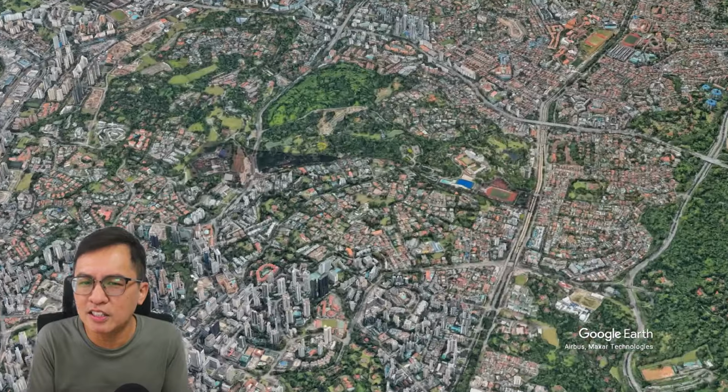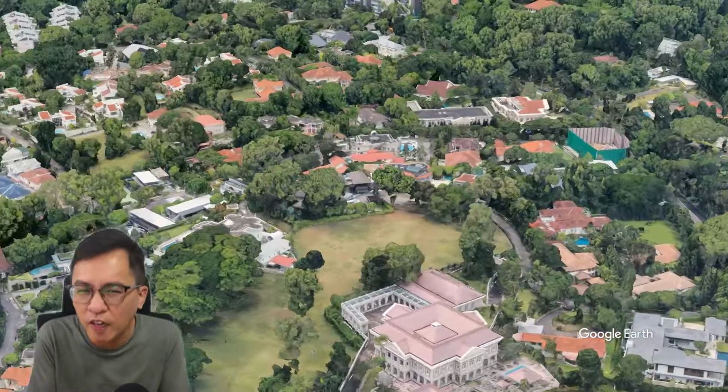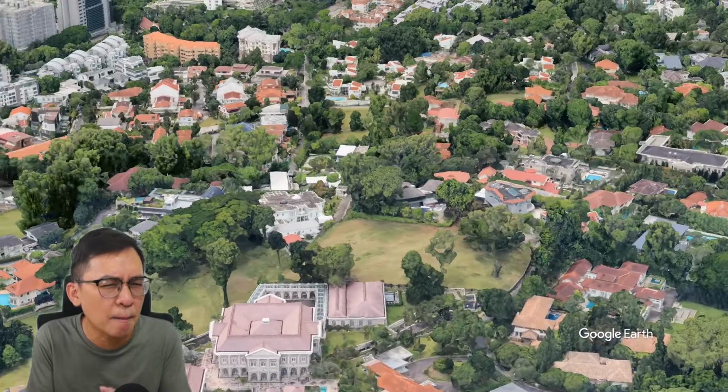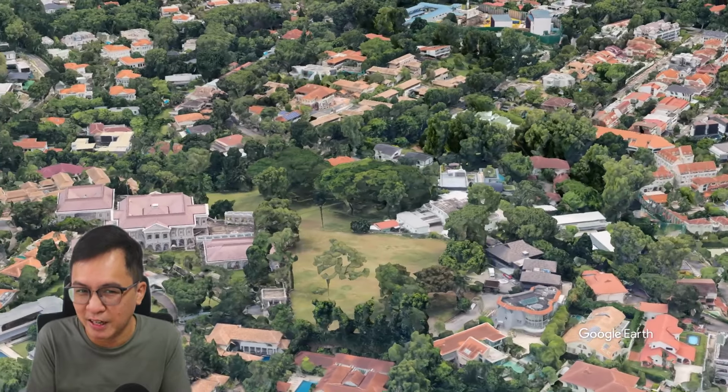Anyway, there are always tenants willing to pay extraordinary rental for the property they want, or record PSF for penthouses that most Singaporeans will see. We can only wish them the best in the resale market.